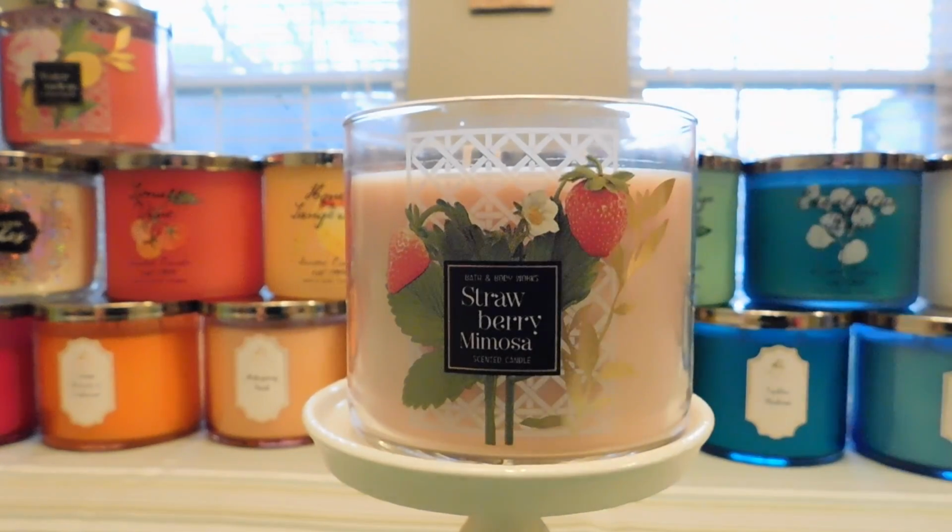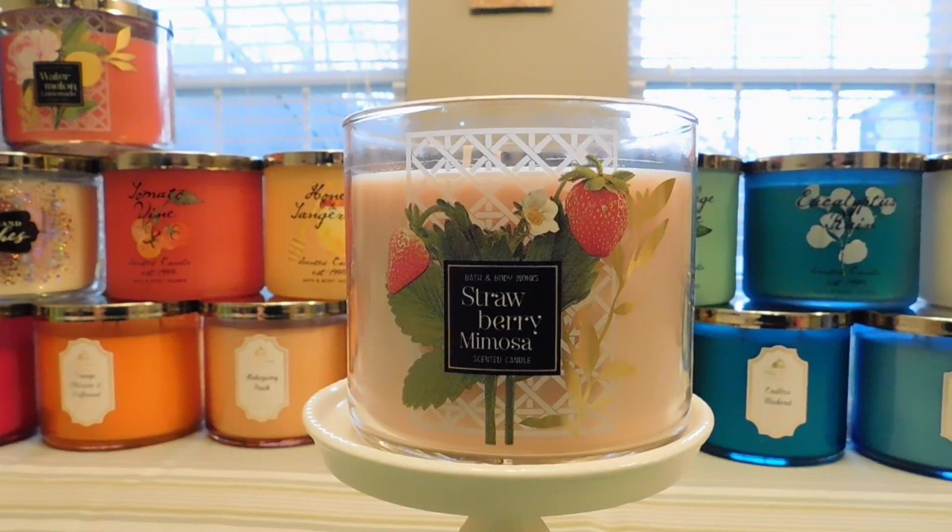Now this one got a lot of buzz because it wasn't in any of the testing stores. It wasn't a test candle, so no one really saw this. All of a sudden it popped up in stores, so it was a big surprise to a lot of people. It popped up on Instagram, and I feel like everyone had to have it because it was new and unexpected. I was one of those that fell into that, and I rushed out to the store and tried to get my hands on it.